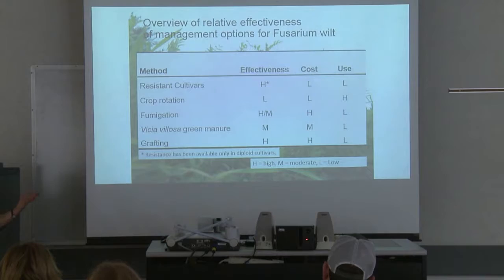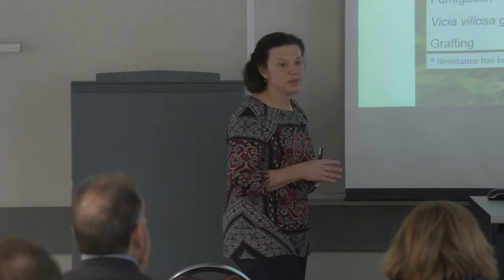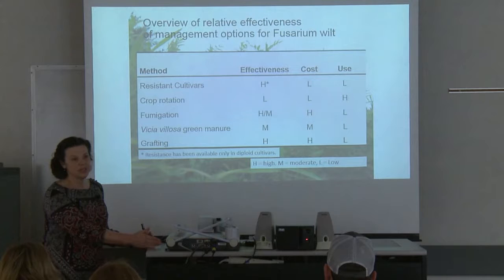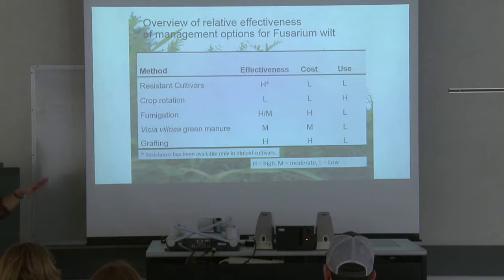What I want to do now is talk about some specific examples and then talk about some of the trials and research that's been done in the area. I know there's a lot of cover crop work that's been done, but I'm going to talk about trials and experiments that have been done on diseases. So the first example I want to talk about is Fusarium wilt of watermelon.